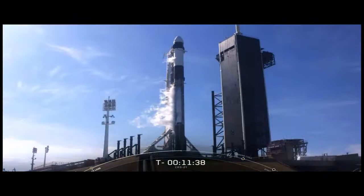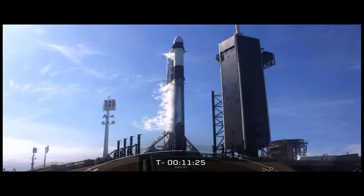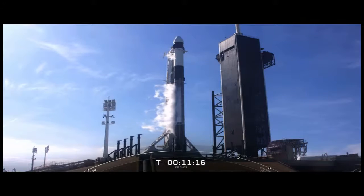And while this Dragon will be flying for the first time, the Falcon 9 first stage, which is the bottom 2/3 of the vehicle, is a flight-proven booster. Today's mission, CRS-21, will be its 4th flight. It previously supported the Demo 2, ANASIS-II, and most recently, the Starlink mission in October. To date, we've had 99 successful Falcon 9 launches. 42 of those were on reflown boosters.